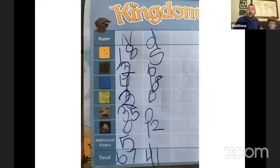And then at the end, we would write out our scores and add it up to determine the winner. N stands for Nikki, D stands for Daddy, and I will tell you, more likely than not, it's Nicholas who ends up the winner because he comes up with some great strategies.